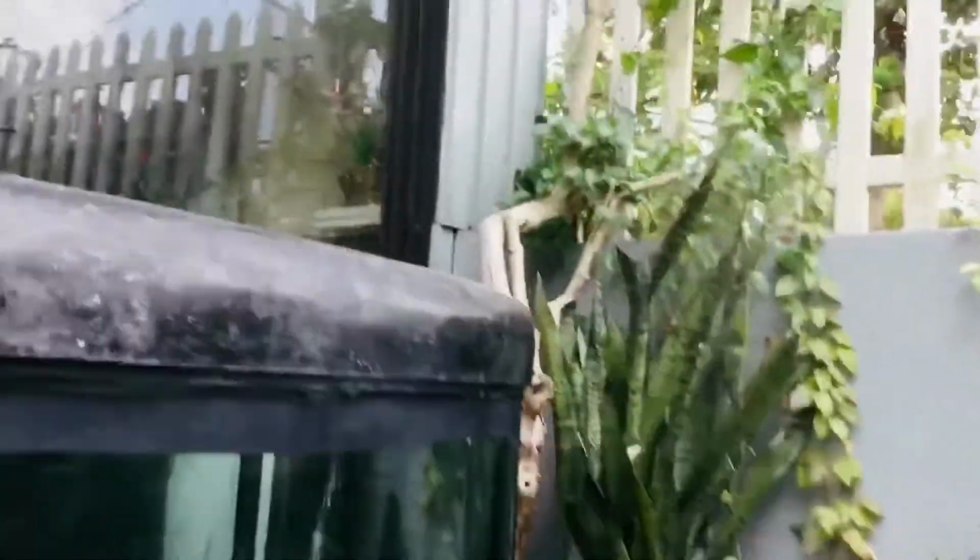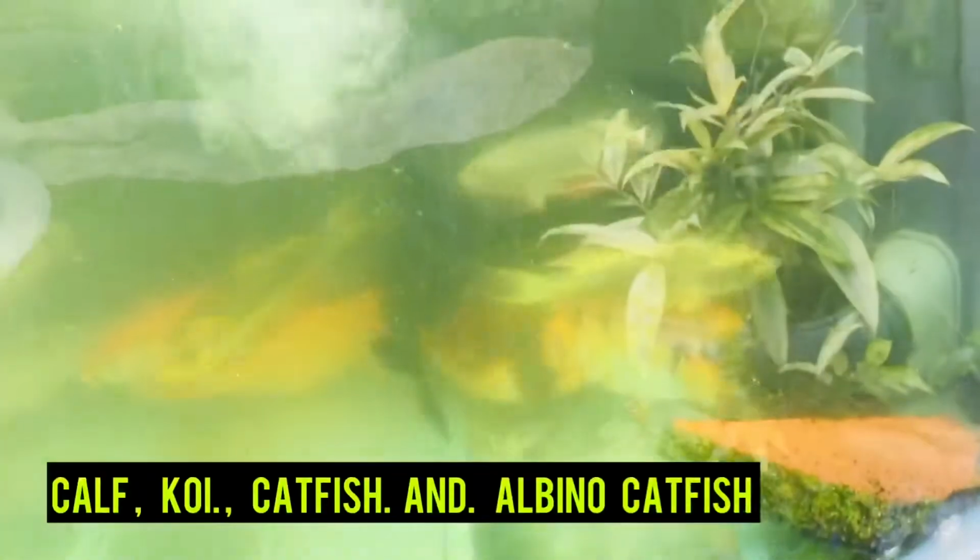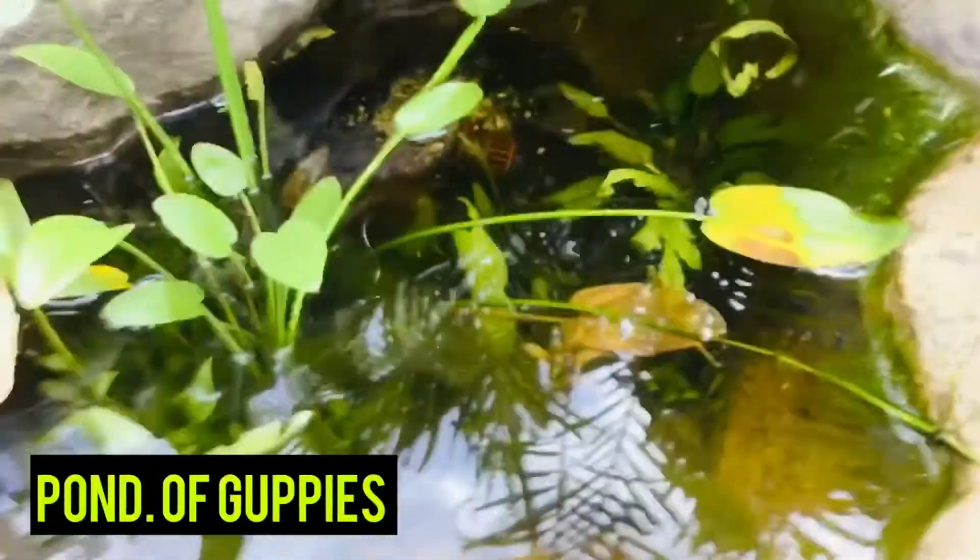So as we enter, you can see some aquatic plants and some guppies. Some aquatic plants and some tetras. Whoa, this is nice. And there's a flower horn inside. Let me do a zoom shot.